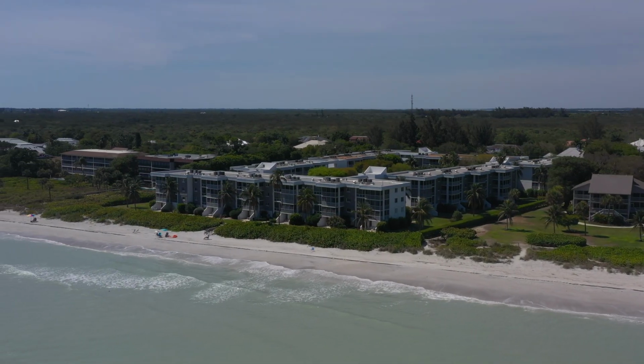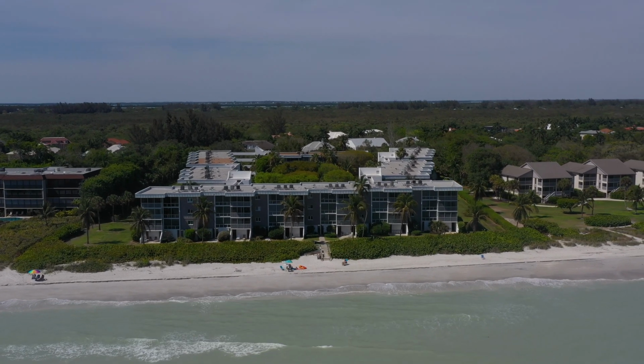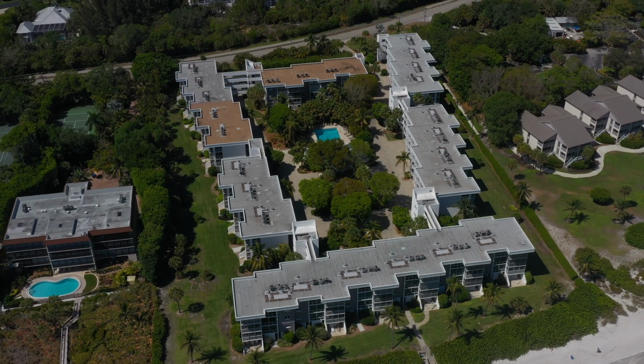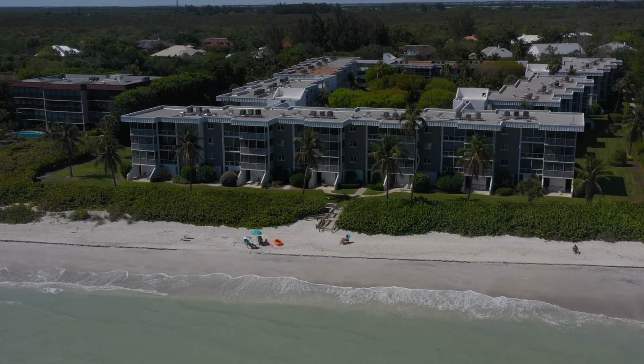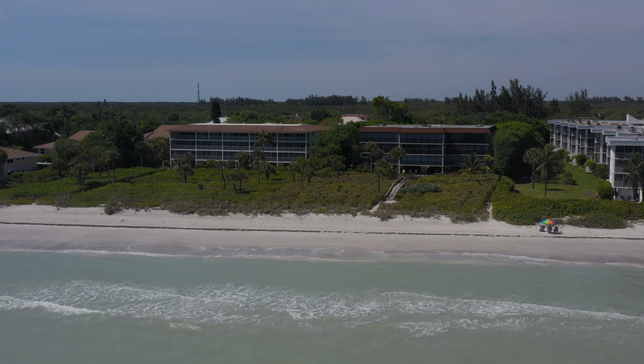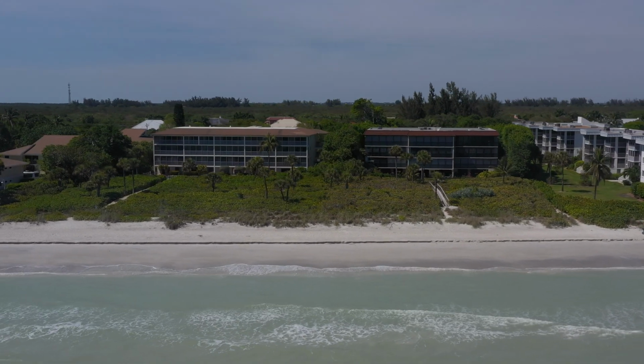Island Beach Club is the next resort in line. This is an outstanding resort with 75 units housed in 6 buildings. There is a heated pool, outdoor grills and shuffleboard. Following along are 2 fabulous condos.